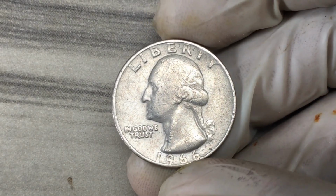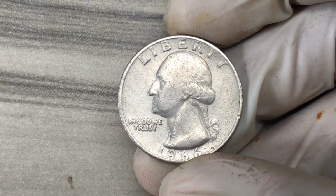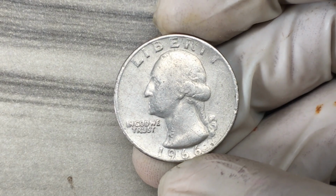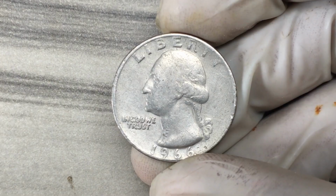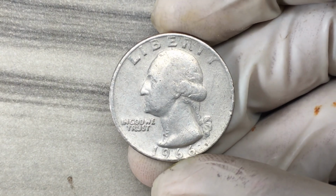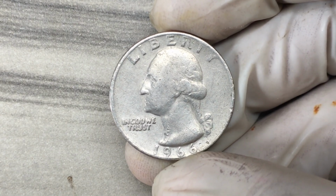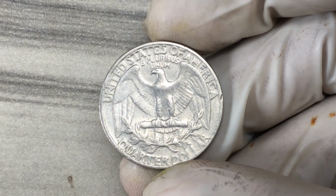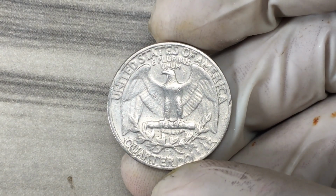So why is this specific 1966 no mint mark quarter so special? It's because of errors, condition, and rarity that drive the value sky high. The $1 million 1966 quarter isn't just any coin. It usually comes down to three key factors: rare minting mistakes like double dies, off-center strikes, or transitional errors. Some 1966 quarters were accidentally struck on silver planchets instead of copper-nickel. Those mistakes make them incredibly rare.